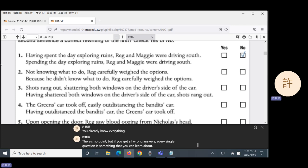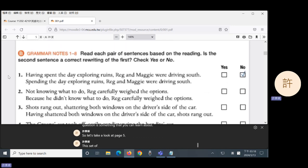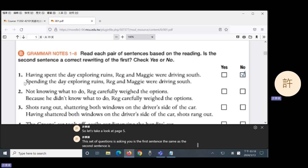So let's take a look at page 5. This set of questions is asking you, is the first sentence the same as the second sentence? Is the meaning the same? So let's look at the example question number 1.